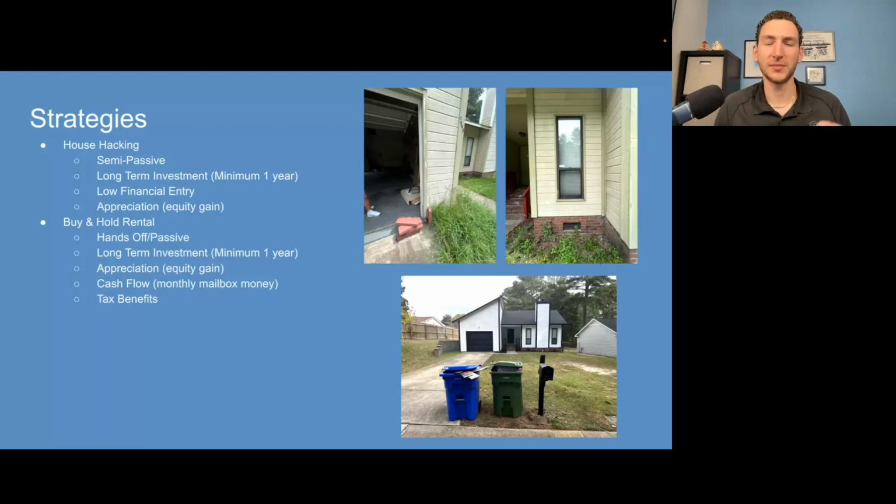Another one, and I'm going to combine these two because they start out the same, but the exit strategy is different. So a fix and flip is going to be a property where you buy it, it needs renovation, you fix it up, and you sell it. Well, the BRRRR strategy stands for buy, renovate, rent, refinance, and repeat. So that means you're going to find the same type of property that needs a lot of work or just needs work, and then fix it up.